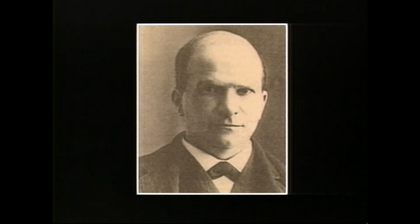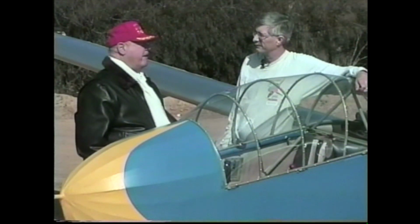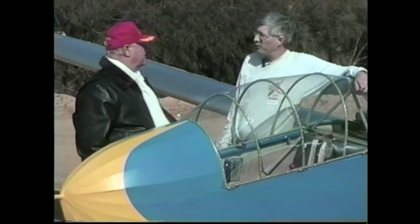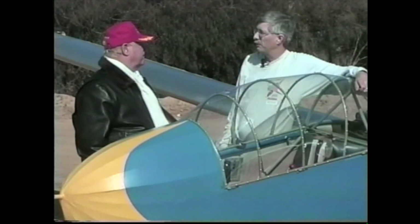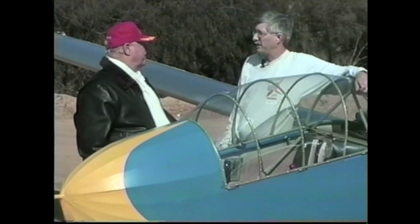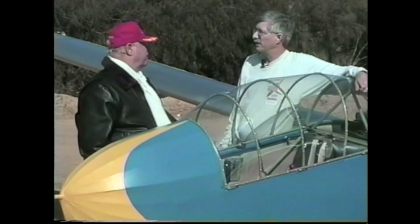Then John J. Montgomery, right here in San Diego County, he launched his hang gliders from hot air balloons. John J. Montgomery, who was from San Diego County, did do hot air balloon drops with gliders, not hang gliders. Actually, those drops weren't made in San Diego County, but Montgomery was from here. They were mostly made up in the Santa Clara area.